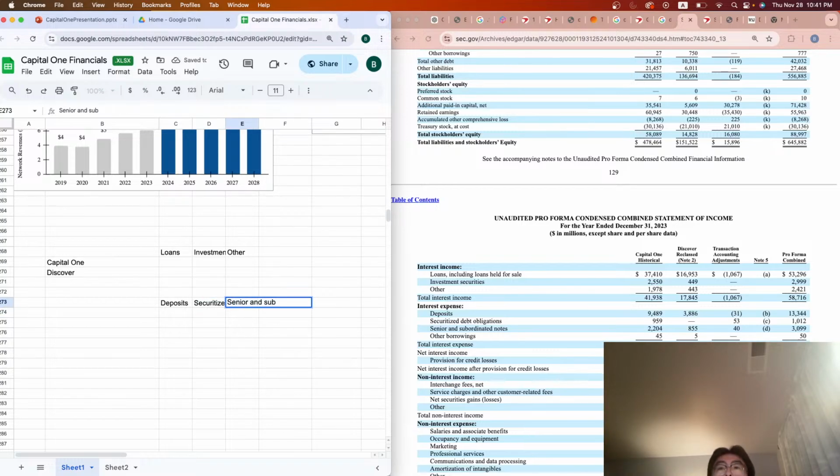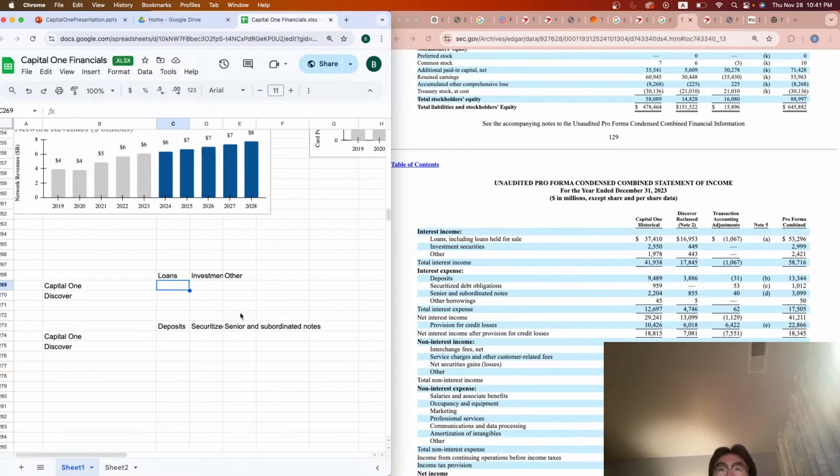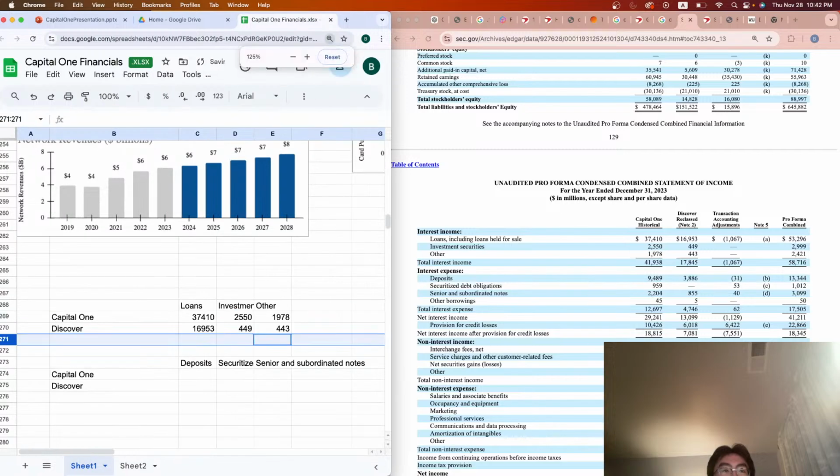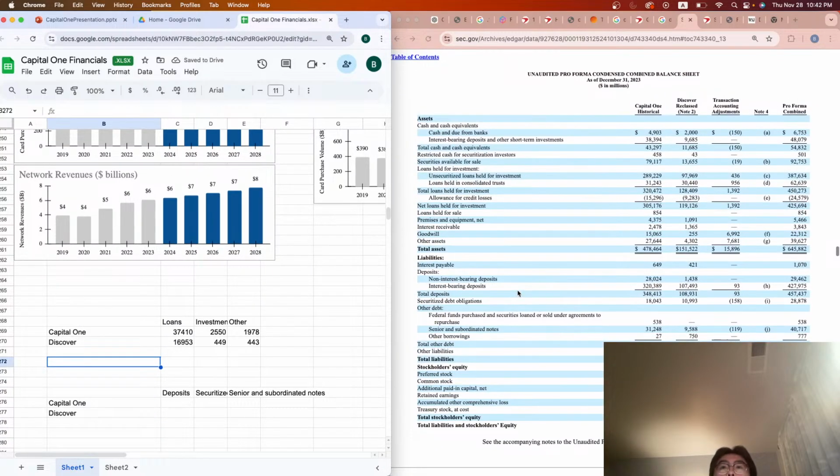Senior subordinated notes. Capital One and Discover. 37.02. 1978. 16. 953.9. I'm curious then, what is the balance sheet looking like?